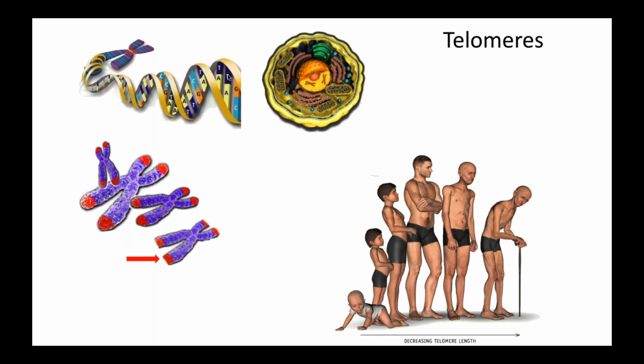And so they've actually linked every symptom and every degenerative disease, every symptom of aging and every degenerative disease to the shortening of the telomere. So as it says along the bottom here, decreasing telomere length, that means as it gets shorter and shorter, we're losing more and more DNA, which causes malfunctions in the cells and the programs. So again, the programs are the skin, the hair, eyes, organs, and bones.